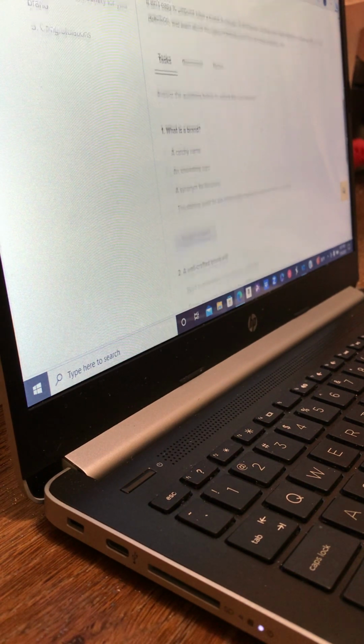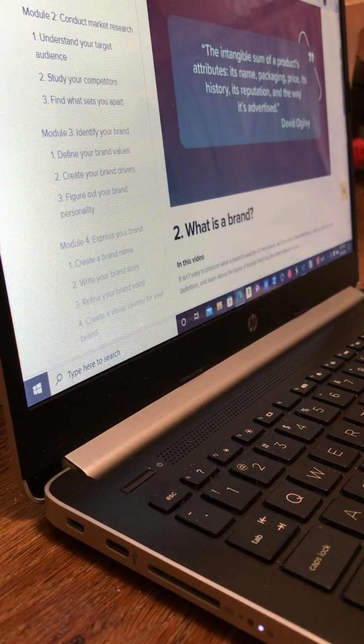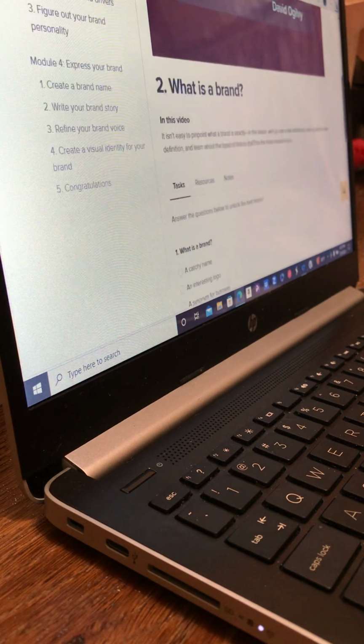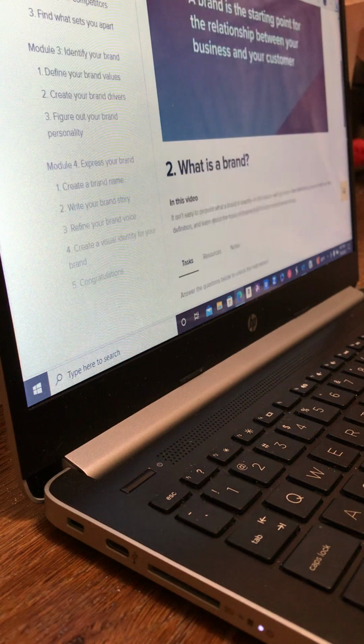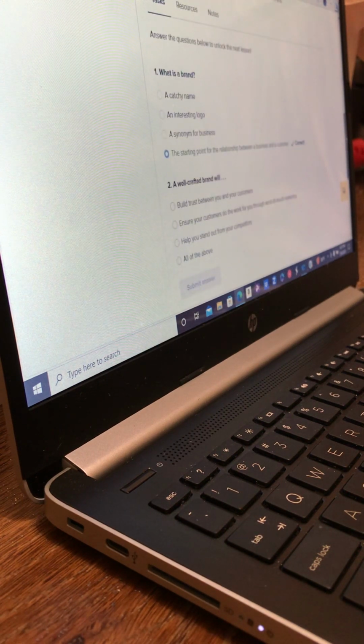British business tycoon David Ogilvy, sometimes referred to as the father of advertising, called the brand the intangible sum of a product's attributes. Its name, packaging, price, its history, its reputation, and the way it's advertised. We could settle on this definition. A brand is the starting point for the relationship between your business and your customers. A brand is, in a way, much like a person. It has its history, an identity, a personality. It attracts people or puts them off.